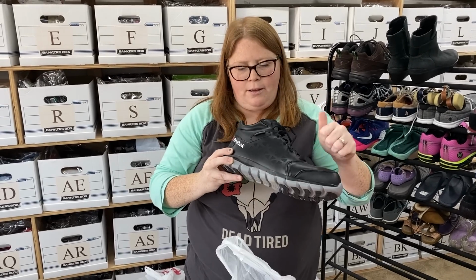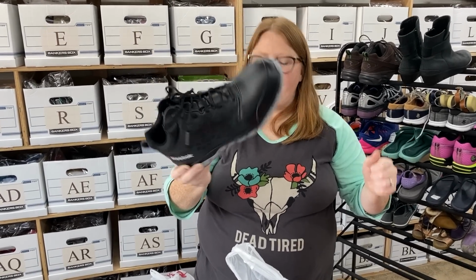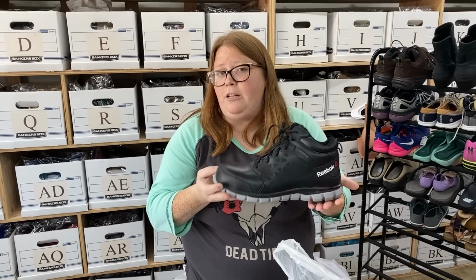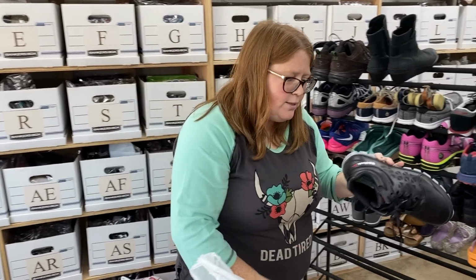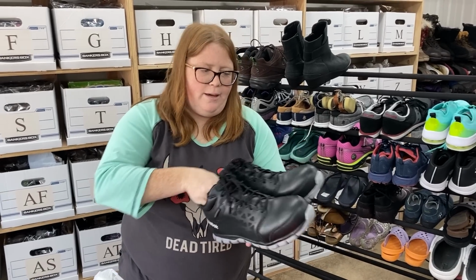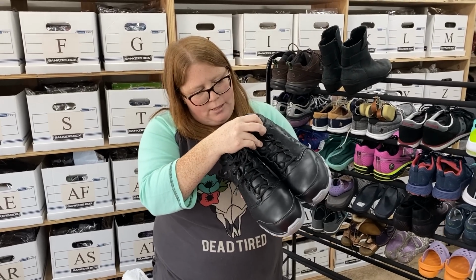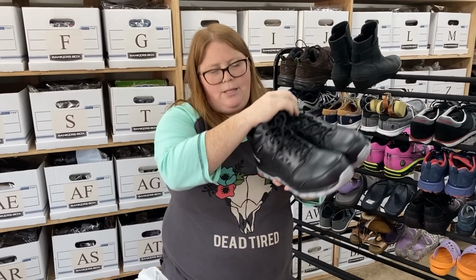They are, I don't know if it's steel, but they're definitely a safety toe. They're a very hard toe. They're waterproof. The low top ones I've sold have sold around $50 plus shipping. So I'm hoping for closer to $60 plus shipping on these. These do retail for a lot, so I think I can get that out of them. They're in really good shape. Yeah. And then these do show men's and women's sizing on them. They're a men's 9.5 or a women's 11.5.